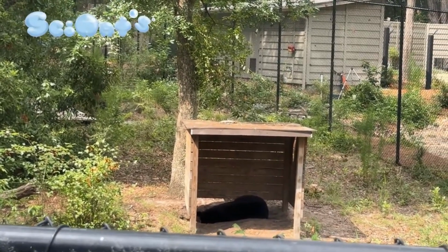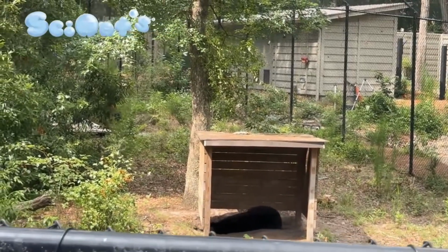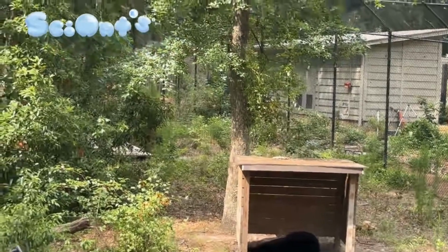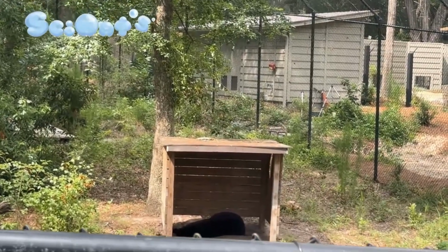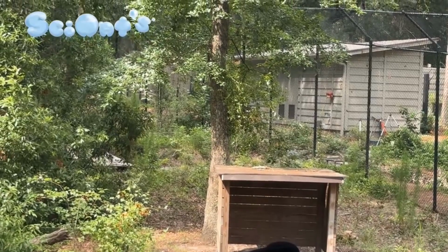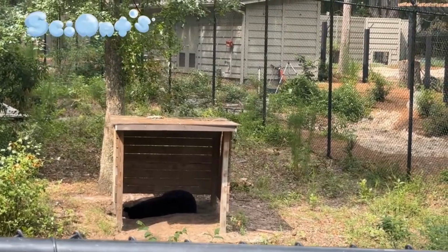And they don't do full hibernation, especially in the Florida winters, which is interesting, but they still go through the process of bulking up. So during normal times, they might eat, I don't know, 5,000 calories a day. But in the fall, in the run-up to winter, they eat four times that. So they'll be eating 20,000 calories if they can. And that's why human food sources can be really appealing.